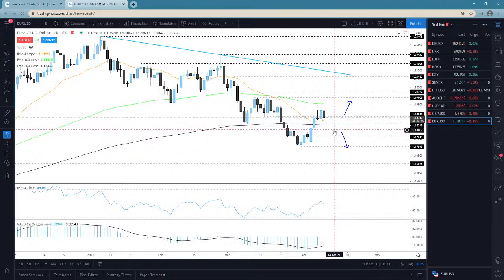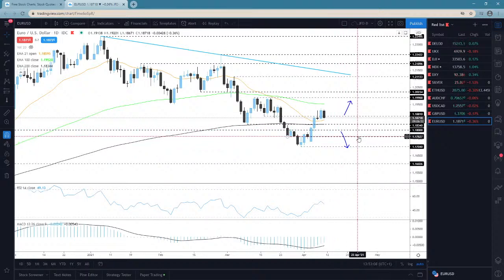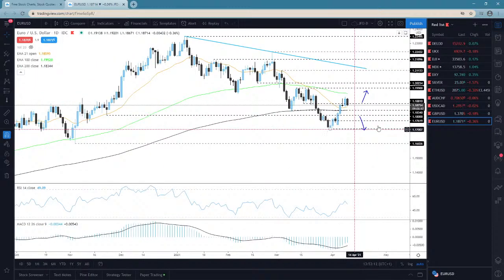But for the downside, in order to be a little bit more comfortable with lower areas, I need to see a drop below the 1.18 territory right here, and then we'll take it from there, guys.